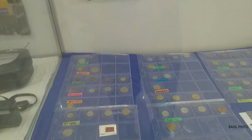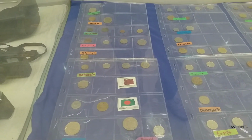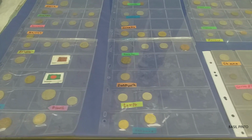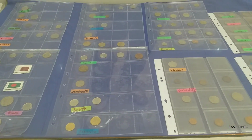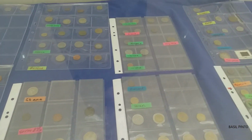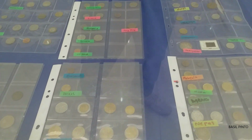Coins. Here the coins are listed by the country they belong to. You can see various countries here: Colombia, Denmark, Ghana, Finland. Right across the world, Indonesia, Israel, Malaysia, Madagascar.